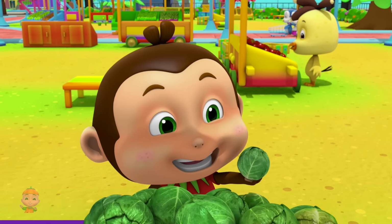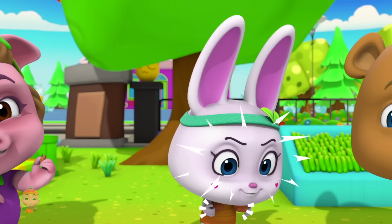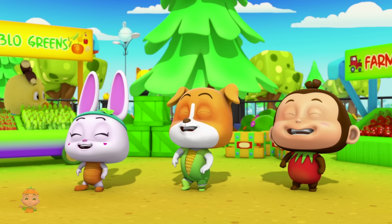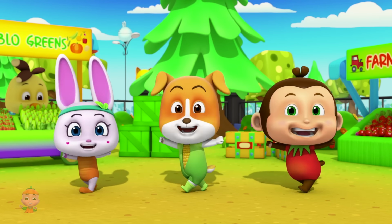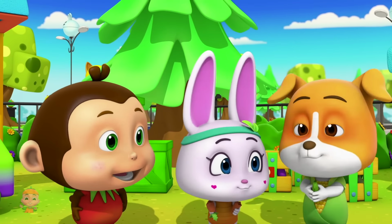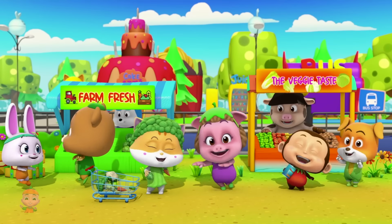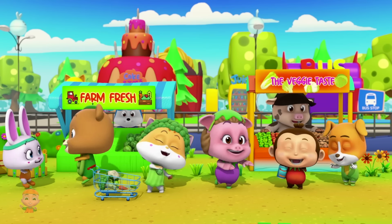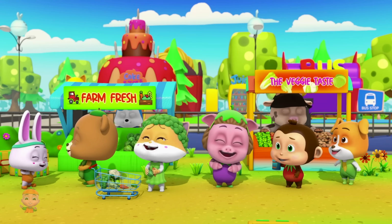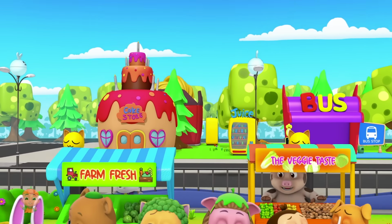Veggies, veggies, veggies. They're so much fun to eat. They snap, they crackle, and they pop. Veggies are a treat. Oh, yes. They snap, they crackle, they go pop. Veggies are a treat. More baked beans, please.